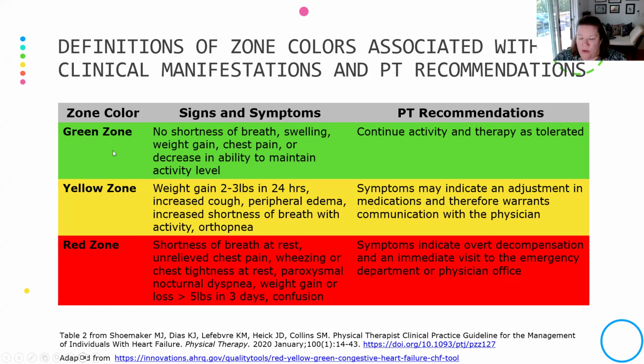So in the green zone, we have patients who have a history of heart failure, but currently they have no shortness of breath, swelling, weight gain, chest pain, or decrease in the ability to maintain an activity level. Therefore, this is someone we can treat, no problem. They just have that history of heart failure, but they don't have active or decompensated heart failure right now. So there's no problem with treating them.